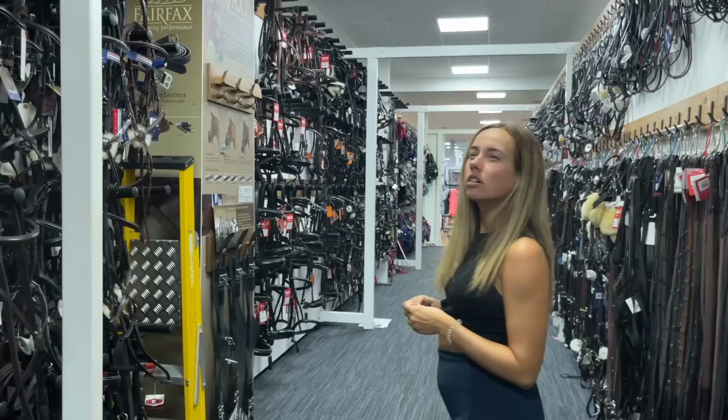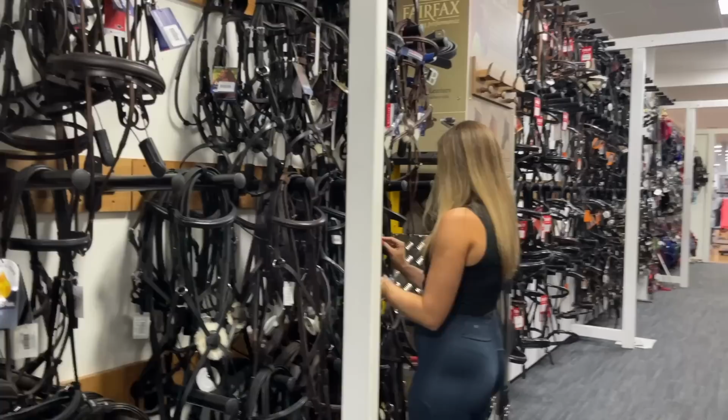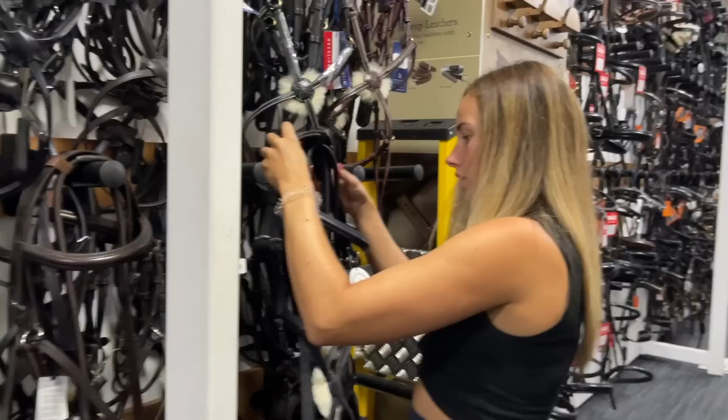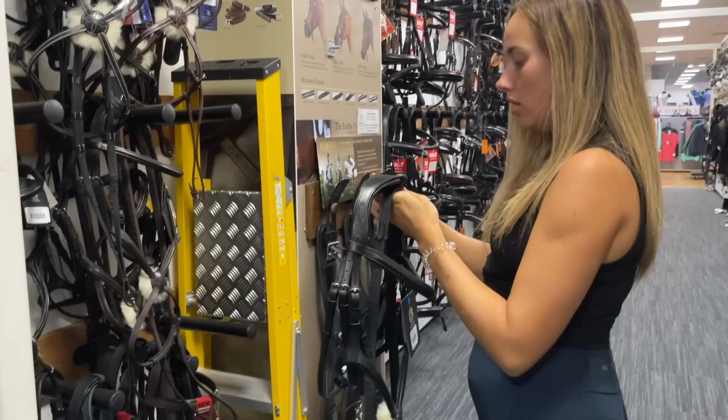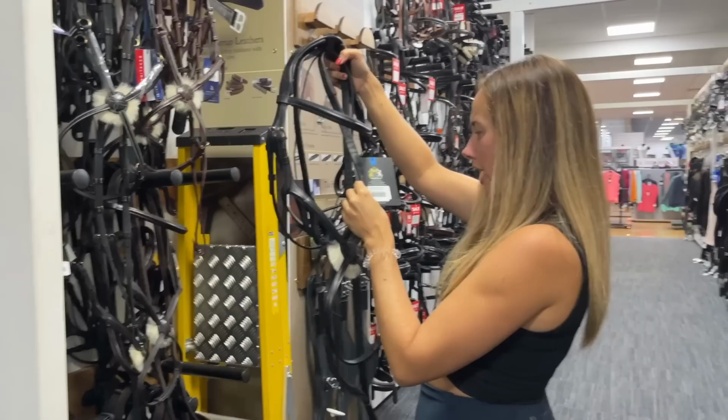Oh, so this is the Shires Velocity. That's nice. Oh, it's in a cob size as well. I like the ergonomic headpiece on that. Yeah, it's quite nice, isn't it? Well, I don't really like the reins. They are bizarre.